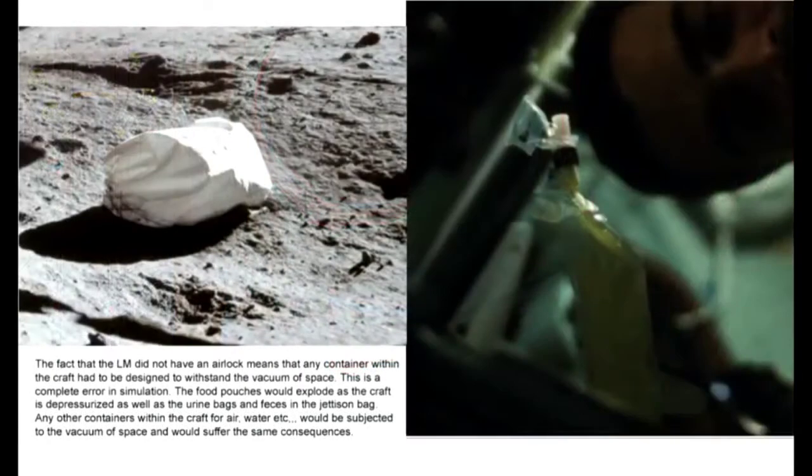The fact that the LEM did not have an airlock means that any container within the craft had to be designed to withstand the vacuum of space, which we are told, again, was 10 to the negative 11 torr. This is a complete error in simulation, NASA. The food pouches would explode as the aircraft depressurized, as well as the urine bags and feces in the jettison bag. Any other containers within the craft for air or for water would be subjected to the vacuum of space and would suffer the same consequences, and probably pretty dramatically.